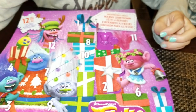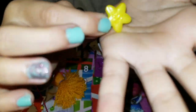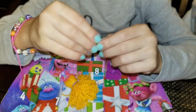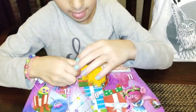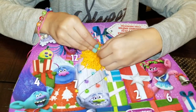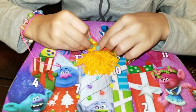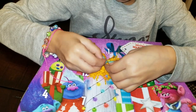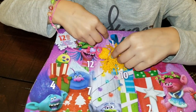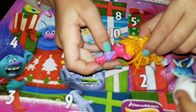I'm gonna try to put it on DJ Suki's hair because it's like a little clip and it has a little face. It's super cute. Maybe you just twist the hair and clip it on. Yeah. It's like real hair. Let me do it. This is how it looks on DJ Suki. It looks super cute.